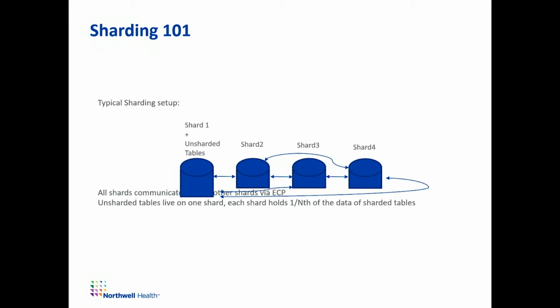Unsharded tables live on one shard. Usually I call that shard one. Each shard, including shard one, holds one nth of your data, if you have n shards. So if we have a sharded table named Kyle.table, don't call your tables table, that's really dumb, you will also have something called a shard local table that will have by default this IRIS shard and then your table name. This is important to know because when you're debugging queries, it can be really useful to pop onto one shard to do some of your debugging. This is really good for drilling down into problems the way you frequently want to do.